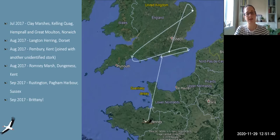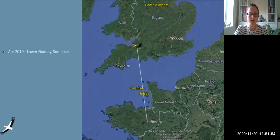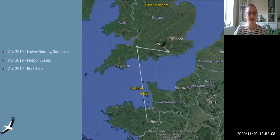And we didn't have any sightings of her through 2018, and became a little bit concerned that something may have happened to her on her journey. But actually, in April of 2019, she was spotted in Somerset. So not only had she crossed south, but she'd crossed back north to the UK. A couple of days after being seen in Somerset, I spotted her here at Knepp in the enclosure with our other storks. She spent a few days up in Berkshire before returning to Knepp again.